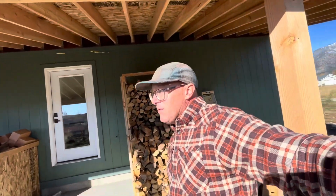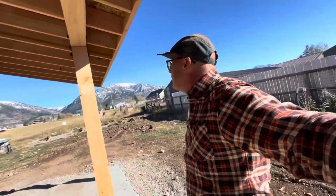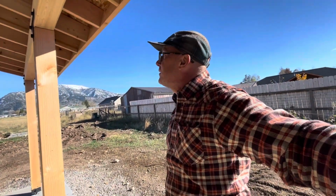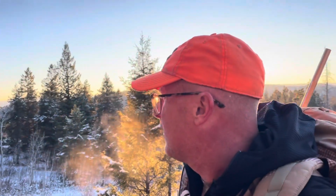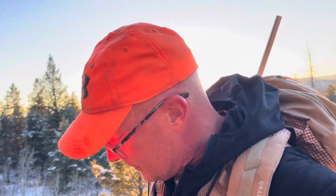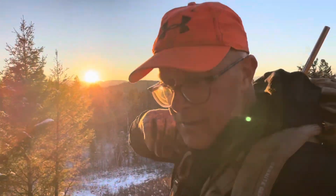I go grab my rifle again and slip up into the foothills the last couple hours of the day. It's a beautiful evening up here on the mountain. The sun is about to set.